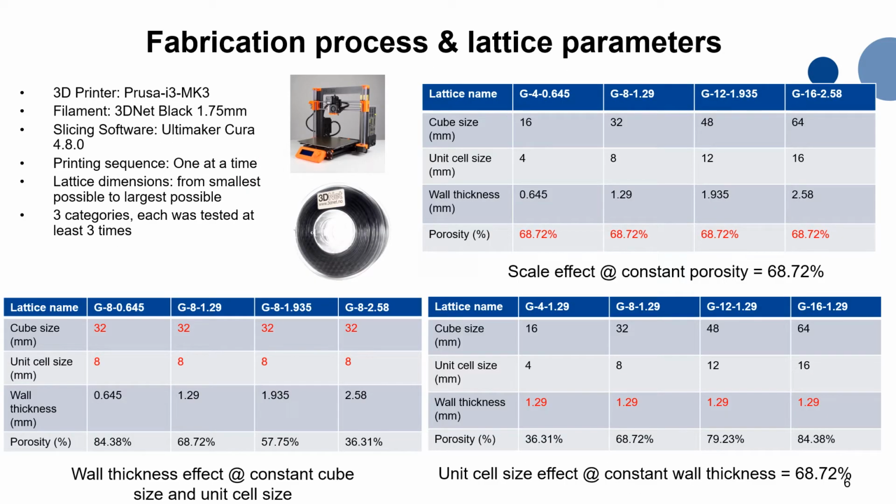Okay, so these are the fabrication process and some lattice parameters we determined prior to the experiment. For the 3D printer, we used the Prusa i3 MK3 for this research. It is a very good printer for printing PLA, has very good resolution, and is also very stable. And we have the filament, brand 3D net, 1.75 millimeter in diameter. And the slicing software we use is the Ultimaker Cura 4.8.0.